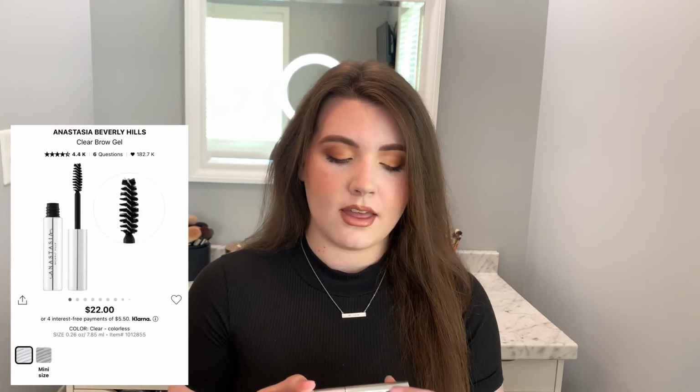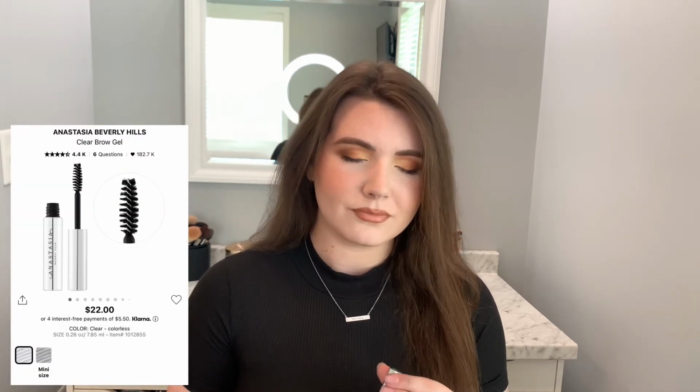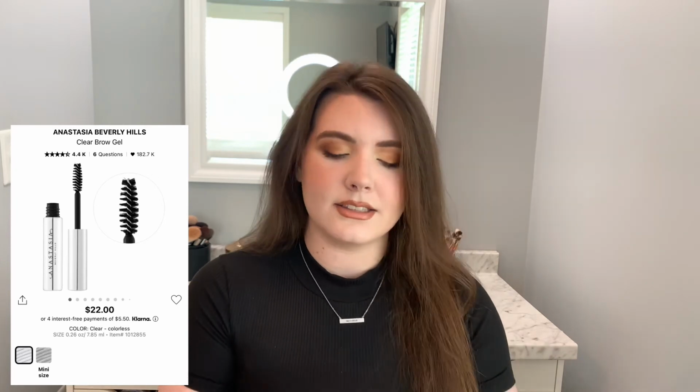The last thing are just some fails, or not really fails, but products that didn't really work out for me, but I'll probably still try and use them up. So the first thing is kind of shocking to me. It's the Anastasia Clear Brow Gel. I don't love this. I got this in a BoxyCharm, and I like that it does keep my brows in place.